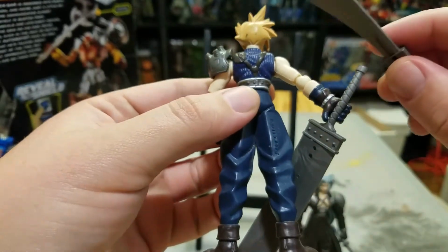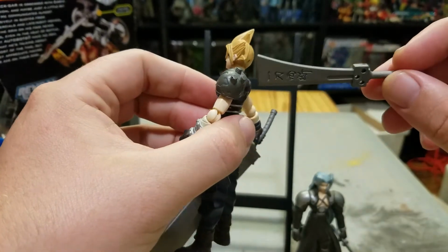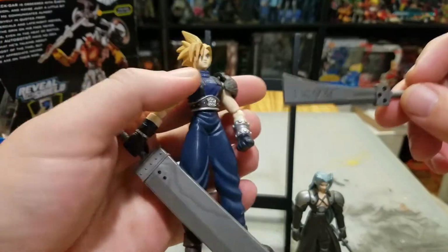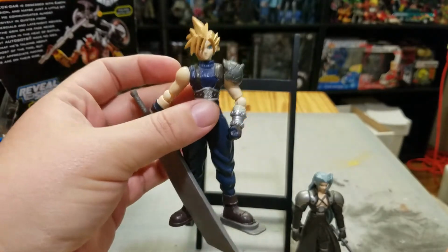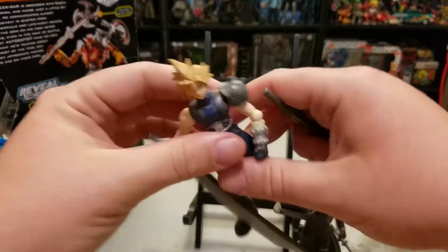Even though I don't really play video games anymore, I might actually get a video game, whatever system. I think it's going to be PlayStation. Whenever the Final Fantasy VII remake and the Shadow of the Colossus remake comes out, I will probably be buying a video game system then. But yeah, so I picked those up.